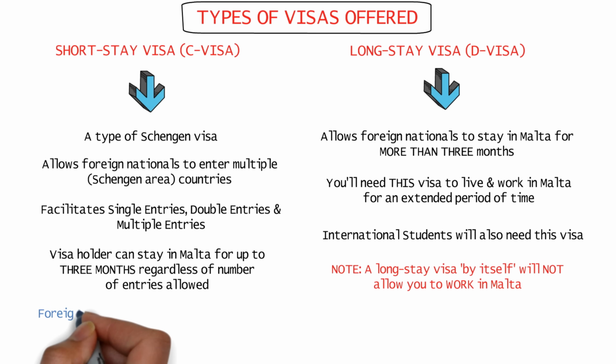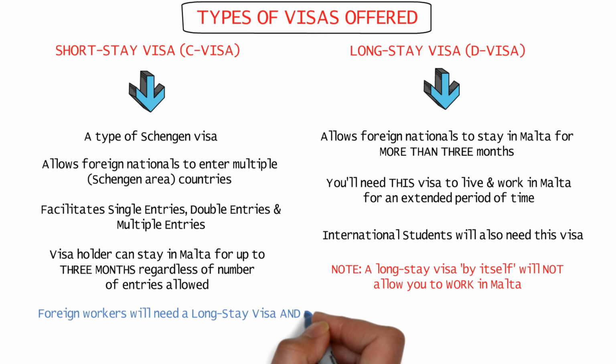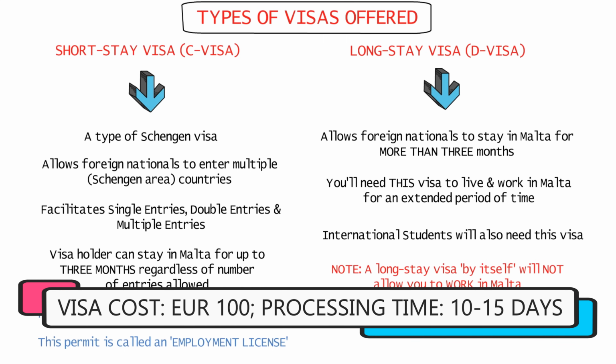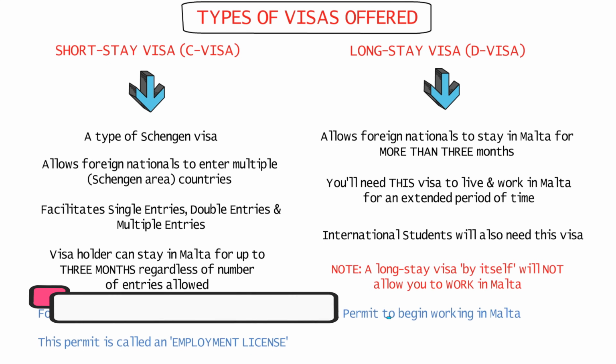In order to begin working, in addition to the long stay visa, foreign employees will need a work permit as well. In Malta, this permit is known as an employment license. The Malta work visa costs just €100 and the processing time is super quick at just 10 to 15 days.